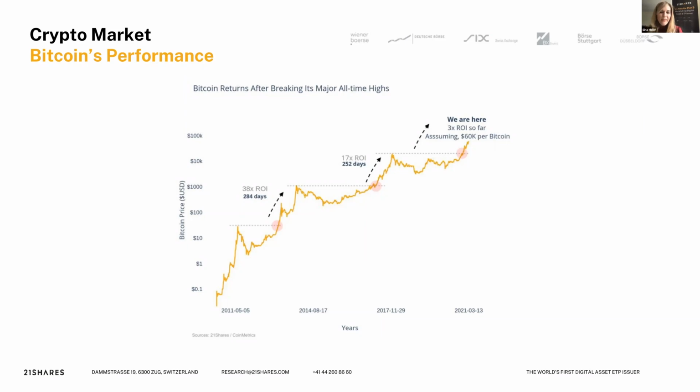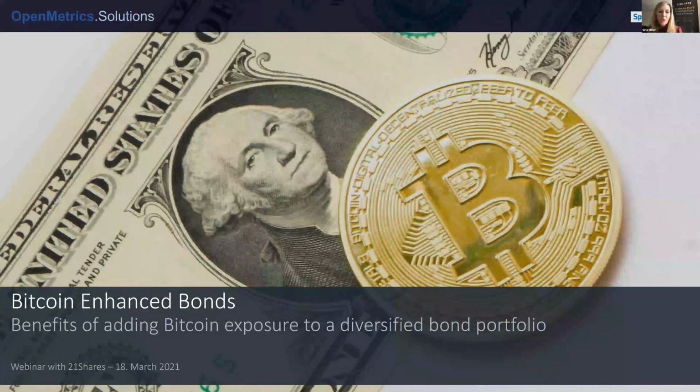So now I'm delighted to hand over to Felix Fernandez, who will show you more about how to improve risk-adjusted returns for a fixed income portfolio. Welcome, Felix. Yeah, thank you, Sina, for the kind introduction and for the opportunity to present today together with you another practical application on how to integrate cryptos into a traditional portfolio. We'll start with a short introduction about us. We are a spin-off from ETH Zurich, founded in 2016 and focused on risk management topics.